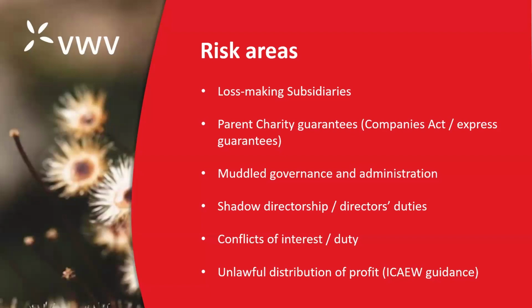Kind of linked to that is the second risk area, which is the whole question of the parent charity being asked to give a guarantee of the subsidiary's liabilities to a third party. That might be because, again, it's either loss-making or it is experiencing financial difficulties more generally. Could be that a third-party customer, for example, or another lender says, well, we'd like access, please, to the parent charity's assets if the subsidiary defaults on its obligations. And the point I just wanted to bring out there is that the question of a charity guaranteeing the obligations of a third party is not particularly straightforward.